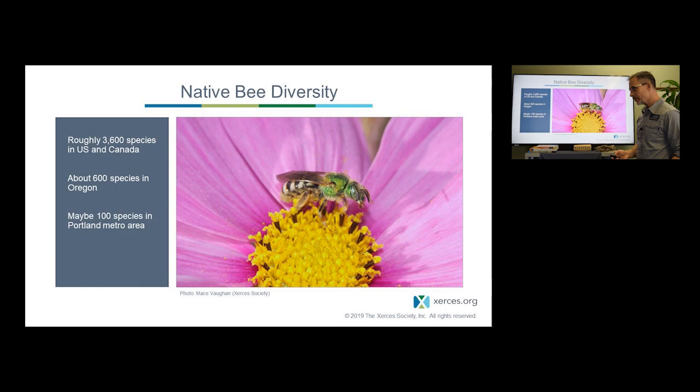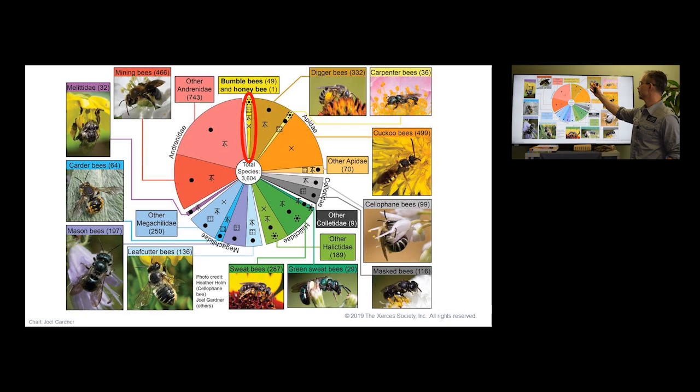And if we look at all this, we've got digger bees and carpenter bees, small carpenter bees, cuckoo bees that attack other bee nests, cellophane bees, mast bees, green sweat bees, leaf cutter bees, mason bees, carder bees, mining bees, bumblebees. I mean, there are all sorts of different kinds of bees. I could add longhorn bees and sunflower bees and digger bees. There's just a tremendous diversity of species.